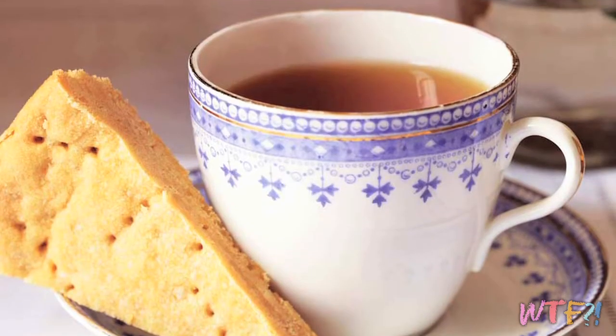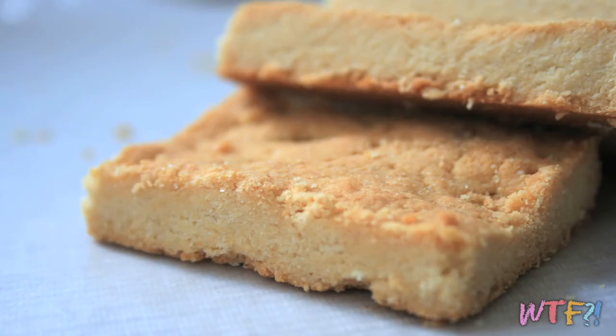Alright, so we're talking about shortbread. Shortbread is a type of unleavened bread or cookie that can be both sweet and savory. Unleavened means it doesn't have a leavening agent in it, so it stays kind of flat and thin as opposed to a cake, which rises and puffs up.